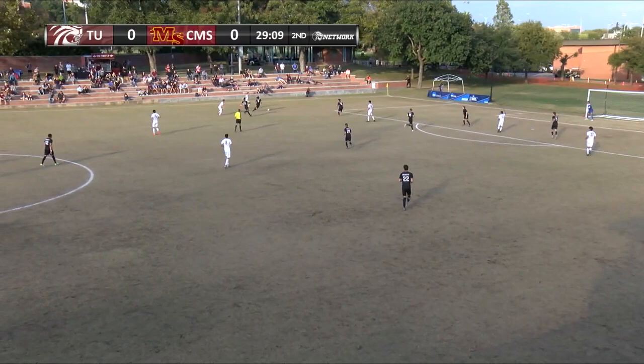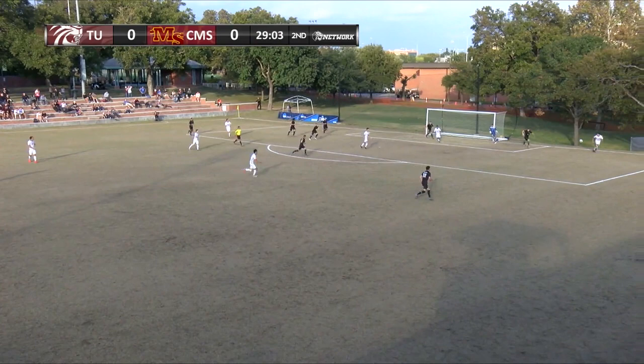Here's Burchard on the overlap. Good left footed ball across. It could come in the back post for Blackman, but Verwillow cuts it out off the line. Major stop there from Neil Verwillow.